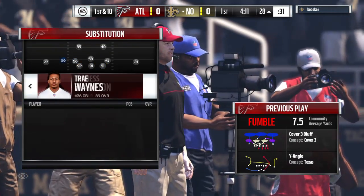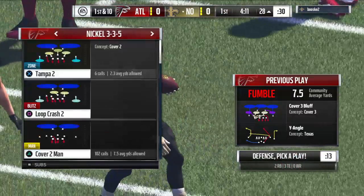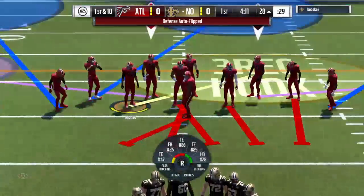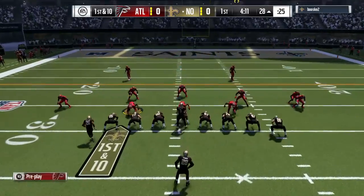No, they were making progress. They weren't exactly in high gear, but they were making a few yards along the way. And now that they've coughed it up, you got to go back to the sidelines and regroup a little bit. Really nice starting field position here for the offensive unit.